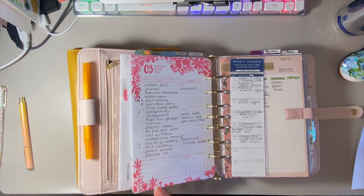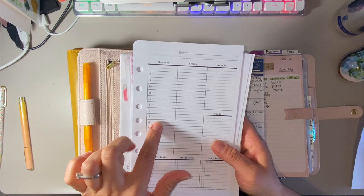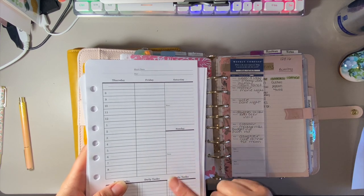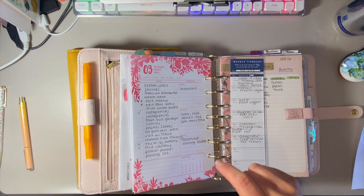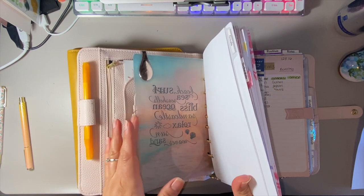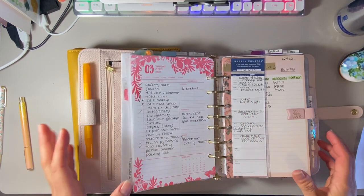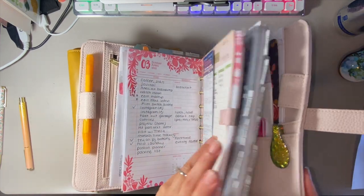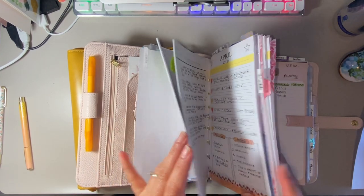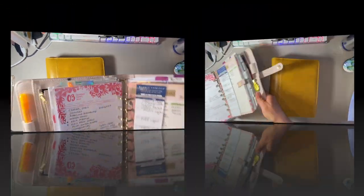I also have some weekly inserts that I want to add. I did get these plain blank Franklin Covey weekly inserts. I'm going to show you how I set up my week because today's Sunday. I'll set up the week Monday to Sunday, from the 4th to the 10th of April. But we are going to move everything over first. This binder is really, really tight fitting, so I don't know if there's anything I can pull out of it, and I don't know if everything is going to fit in the zippered binder. So let's go ahead and do the switch. I'll probably speed this part up.